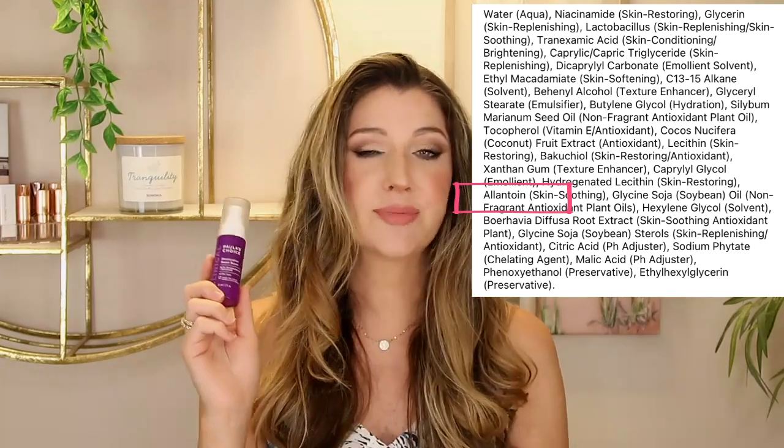There are also other skin soothers in here. There's allantoin, which is a nice skin soother, which I like to see in a lot of my skincare. That's big in Korean skincare as well. There's also bakuchiol in here. Now, I myself am not 100% convinced on the bakuchiol plant extract.